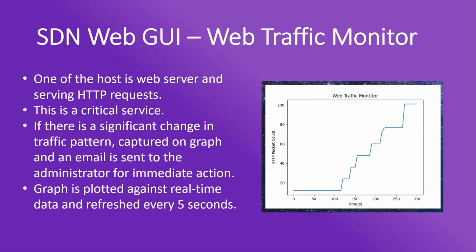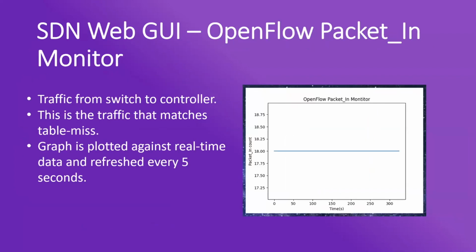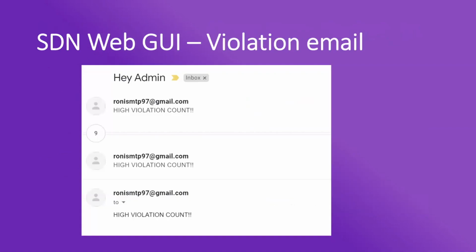Then there is a web traffic monitor wherein we monitor the web requests. And also I have created a specific match pattern traffic monitor wherein you can say there are 2 important hosts in your network and you want to monitor the traffic between them. So for that, we have created a pattern traffic monitor. And the OpenFlow packet monitor is the indicator for how many packets are coming from the switch to the SDN controller.